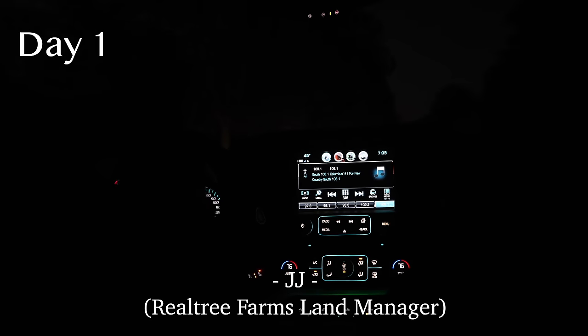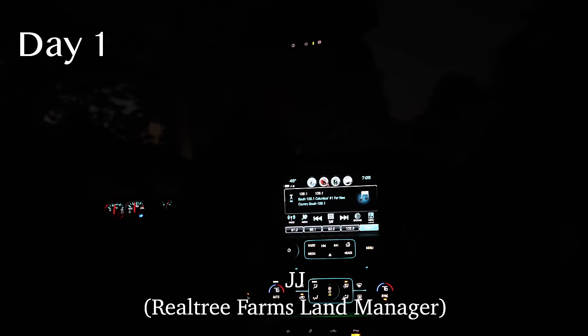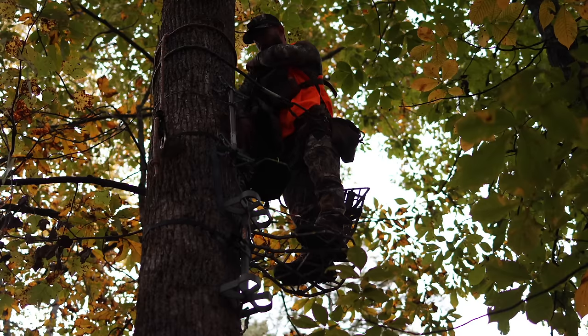There's a deer that showed up in here last night that hasn't been in here all year. I call him Cactus Jack. He's a six-year-old, and he literally looks like a pronghorn.